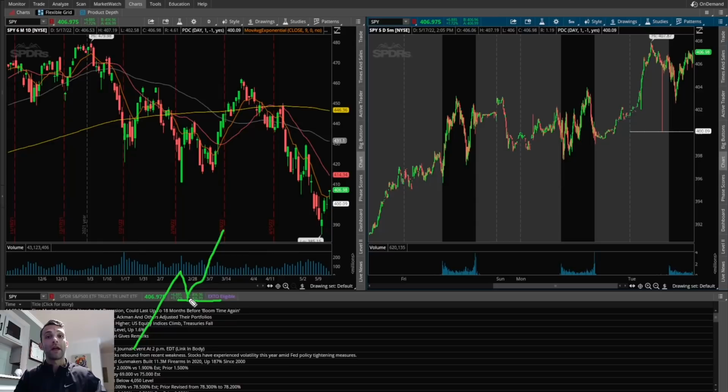I am a big fan of going with the overall trend, but whether it be trending to the downside or the upside, the opposite move can provide opportunities, usually for a couple days. But then after that, that's where a lot of chop can happen, and it's easy to get caught in that.